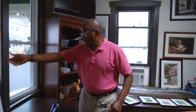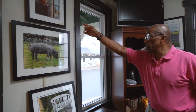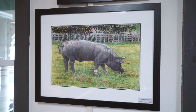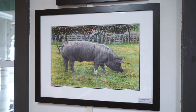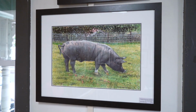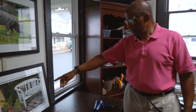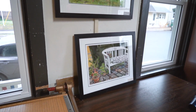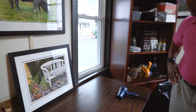There's also, these are all my paintings. That one's from the Shaker Village. This one is an Irish pig. When we were in Ireland, that's the pig that was behind fencing. He was huge, I can see why. And then this is a garden scene from a friend of ours who lives in Williamsburg, Virginia.